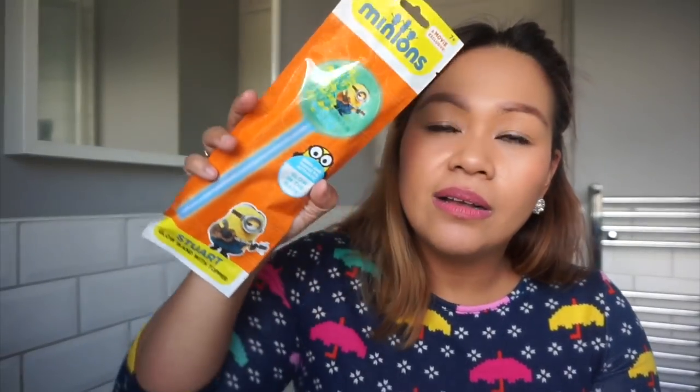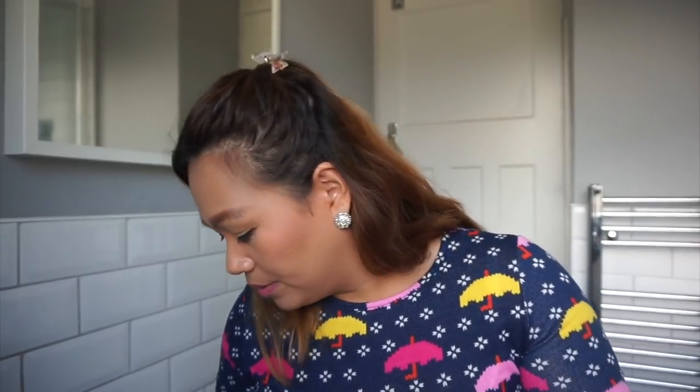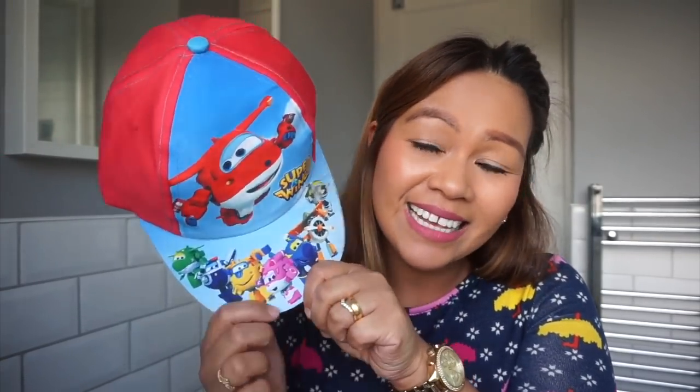He's happy with that. We pick up for our youngest boy this glow wand with topper. So that's that for my little boy. And then we pick up this one for my youngest boy again, this hat. It's really good for summer, for this weather that we have now. So yeah, 2 pounds for this, but yeah, it's really good. Really cute on him, this one.